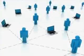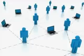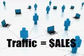When you're selling something online, the single most important factor that determines what your revenue is, is traffic.